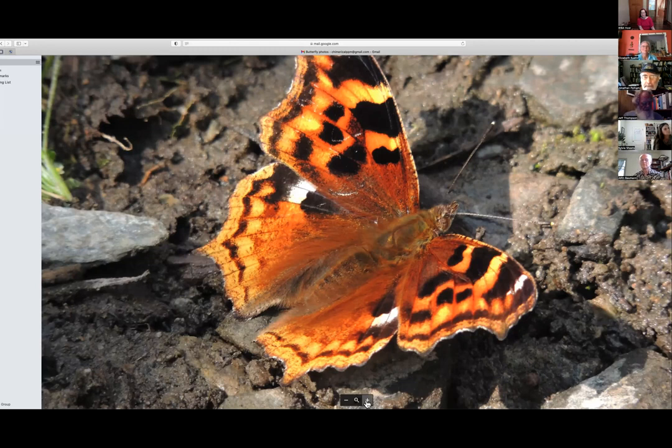But in August, starting around the 1st of August, is when they emerge, and I can see some really nice, bright examples of some freshly emerged ones.